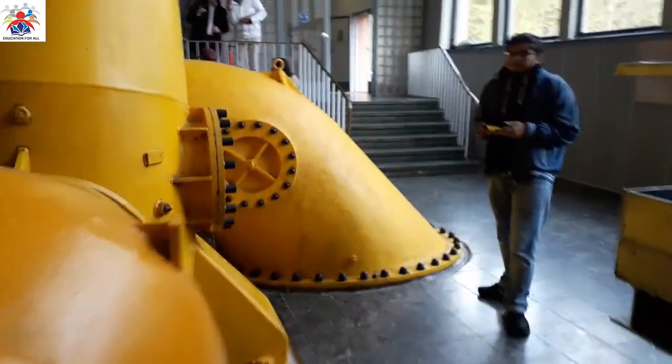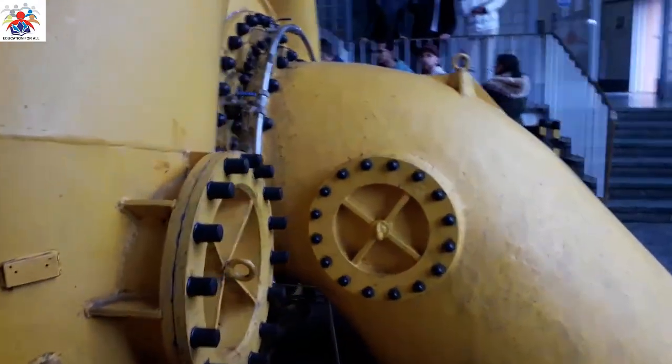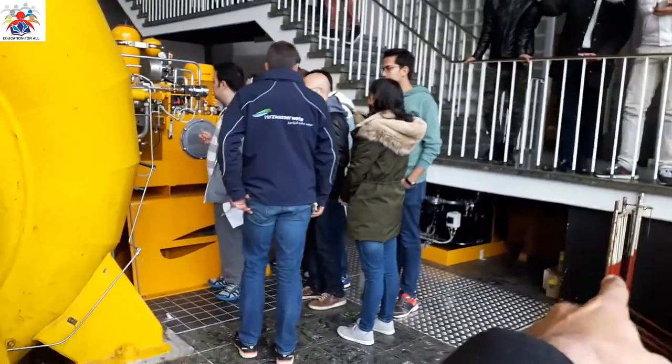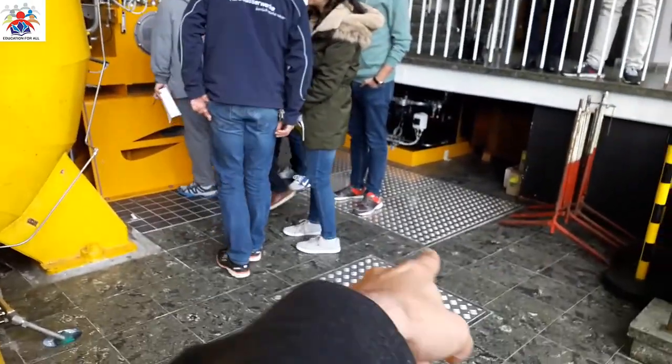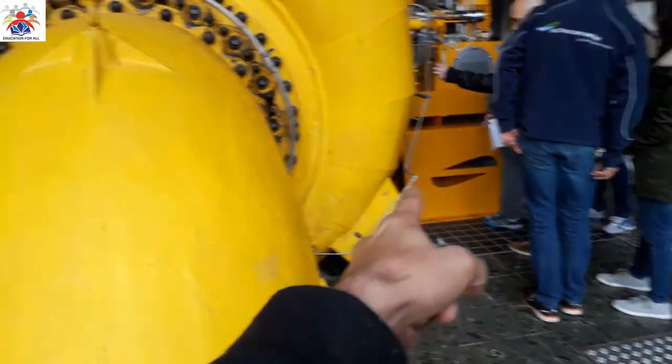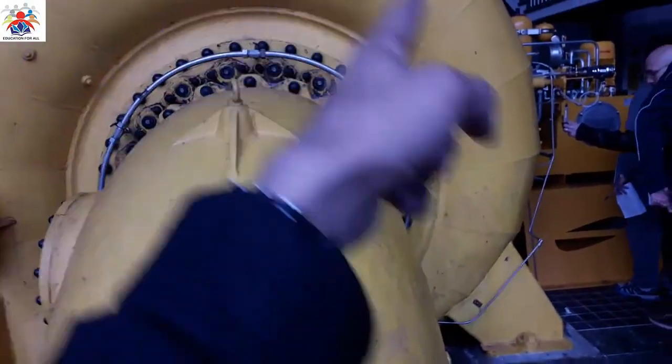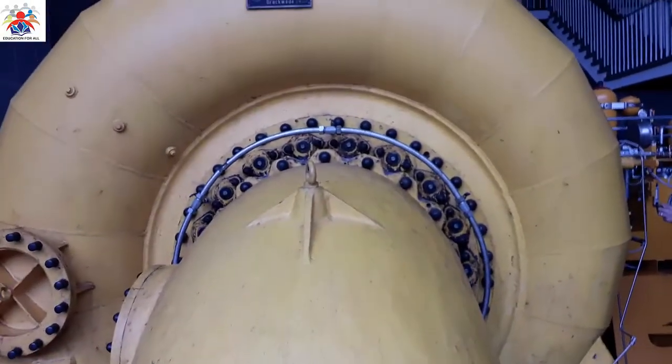So here is the main, I would say, circulating pump. It's a pump, or I don't know what he said. So water comes from the pipe underneath this floor. It goes inside, and it's forced to rotate this round bubble. I don't know what it's called, there's a name.